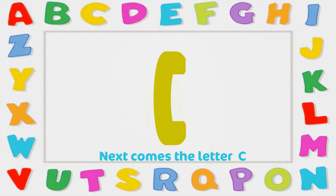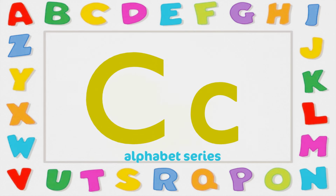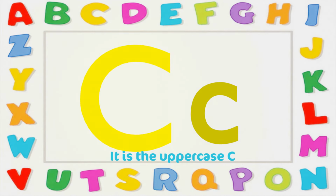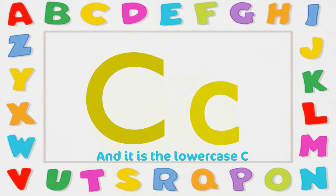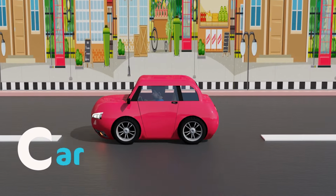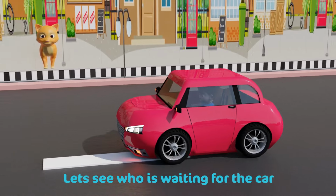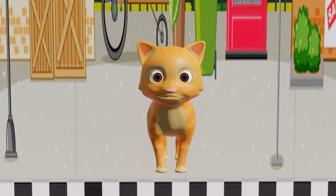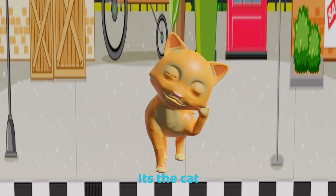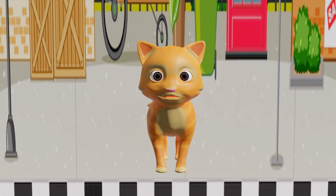Next comes the letter C. C is the third letter of alphabet series. It is the uppercase C, and it is the lowercase c. C is for car. Let's see who is waiting for the car. It's the cat. Cat starts with the letter C.